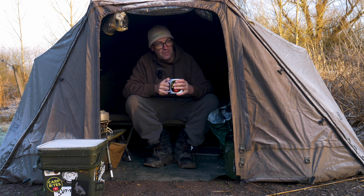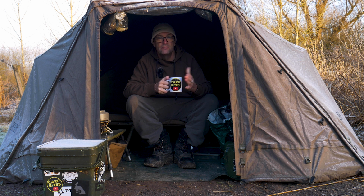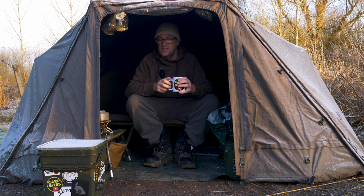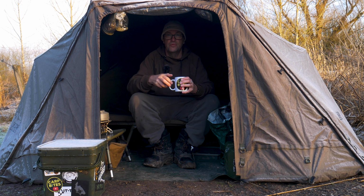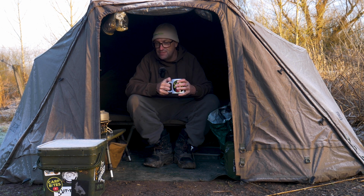Since I've woken up, I've seen a fish show the same distance I'm fishing as my middle and my right hand rod, but pretty much bang in the middle of the both of them. So it's not near either one, but the same sort of distance, but it's fish in the area, so who knows. Anyway, it was that cold this morning I've had to shake the gas canister. It's nearly empty. I had to keep shaking it to get the kettle to boil for my cup of tea. That's how cold it is.